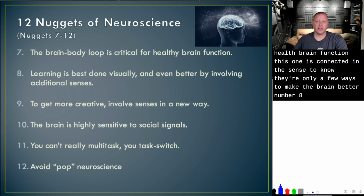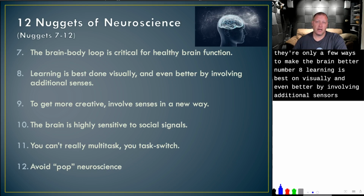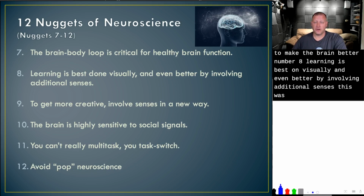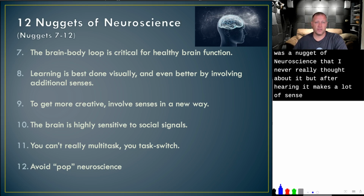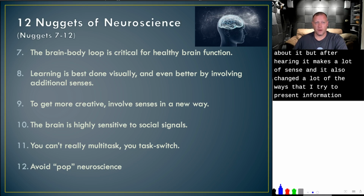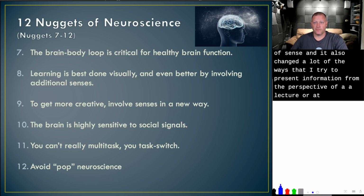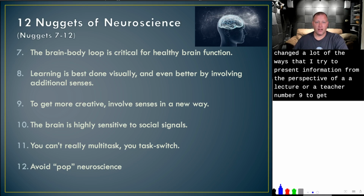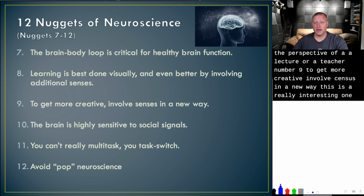Number 8, learning is best done visually and even better by involving additional senses. This was a nugget of neuroscience that I never really thought about, but after hearing it makes a lot of sense, and it also changed a lot of the ways that I try to present information from the perspective of a lecturer or a teacher. Number 9, to get more creative, involve senses in a new way. This is a really interesting one. We'll talk more about that in a sec.